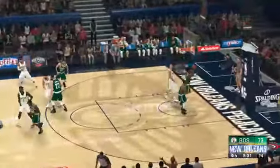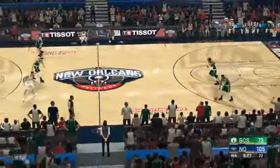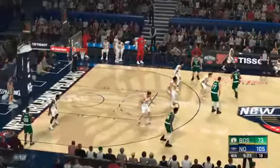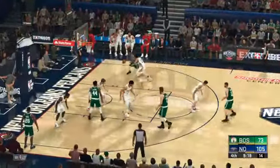Paul leading the way. What I like here, even with the big lead, they continue to execute their offense. And that, to me, Greg, is a sign of excellent coaching. There's an attention to detail. There is valuing of every possession.